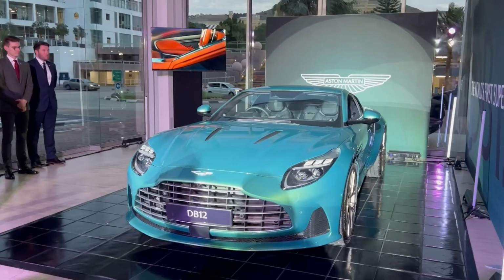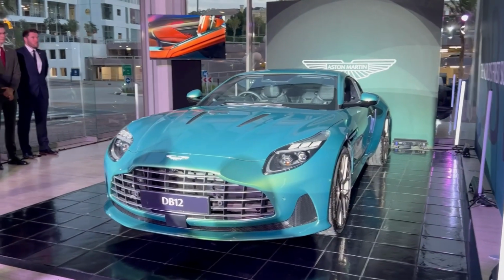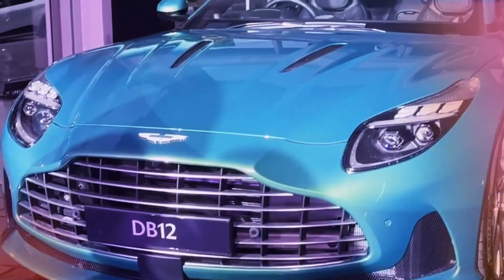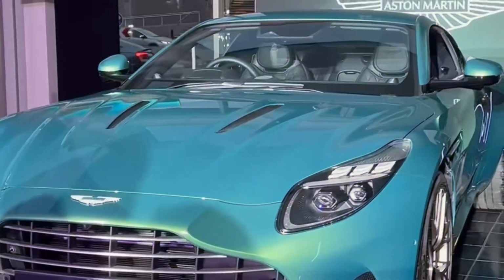And that's the first. No other manufacturer's really done that before. It costs a lot of money to do that. That's why lots of manufacturers don't do it. We've always done a good GT car. This is better than the GT.